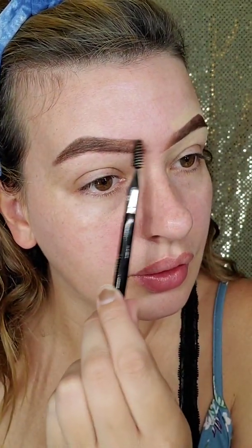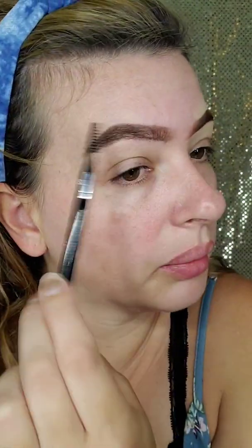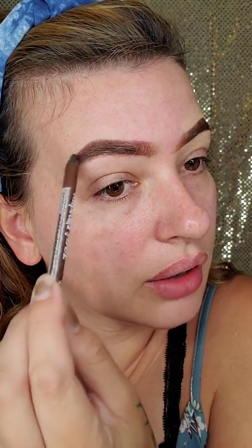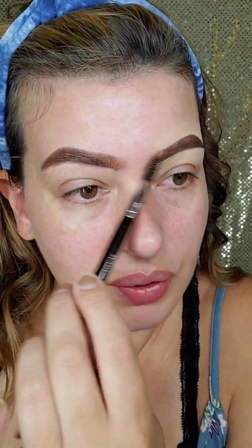So, the front here is the most important. This is how I get them to look more natural. Your brows naturally grow lighter here, and as they go out, they're thicker. So that's the illusion I'm trying to put off, that you have a little bit of hair here and it's getting darker or thicker as you grow out, so it looks more natural and more real.